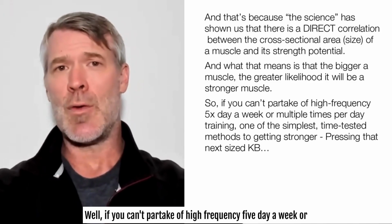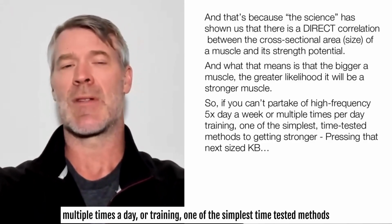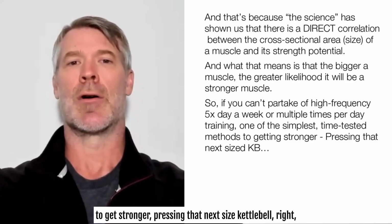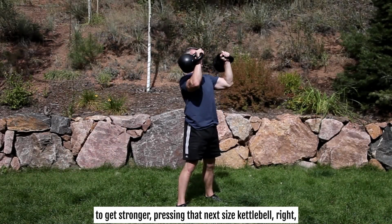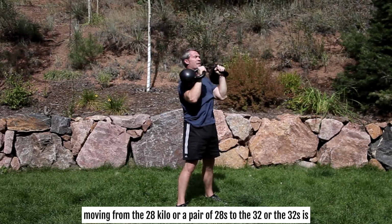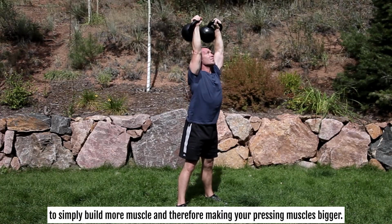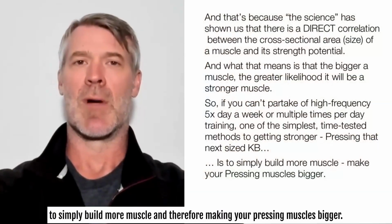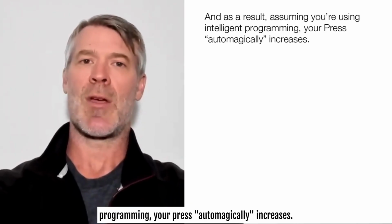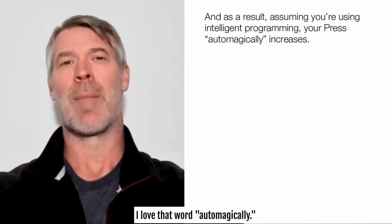Well, if you can't partake of high frequency 5-day a week or multiple times a day training, one of the simplest, time-tested methods to get stronger, pressing that next size kettlebell, right, moving from the 28 kilo or a pair of 28s to the 32 or the 32s, is to simply build more muscle and therefore make your pressing muscles bigger. Now, as a result, assuming you're using intelligent programming, your press automatically increases. I love that word, automatically.